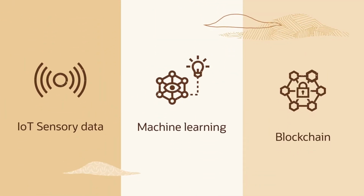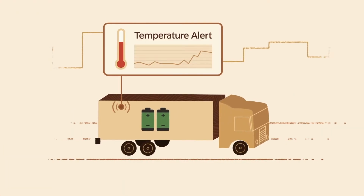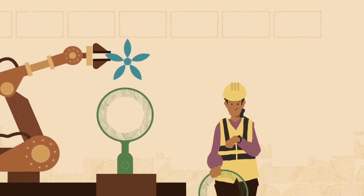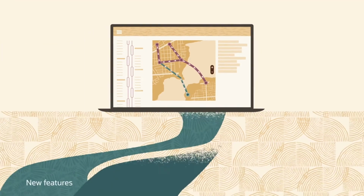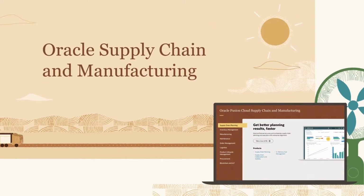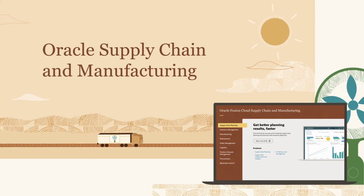By leveraging sensory data, machine learning, and blockchain, you can monitor the flow of goods and their condition, connect fleets, anticipate machine repairs, and monitor workplace safety. And you can focus on running your supply chain since all the updates are managed for you to help you continuously adapt and innovate. See how Oracle Supply Chain and Manufacturing can help you improve resilience and keep customers happy beyond your next move.